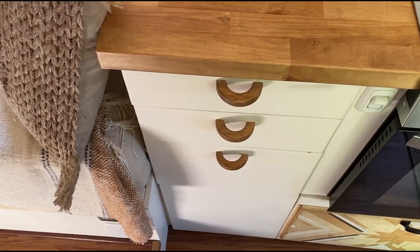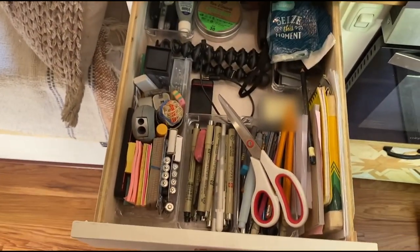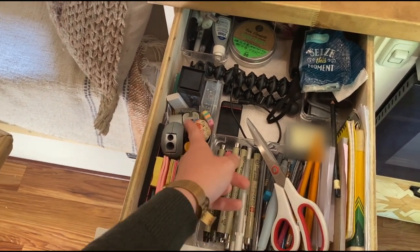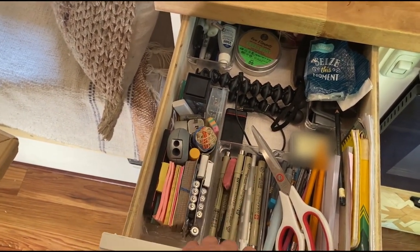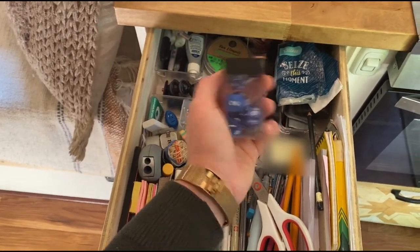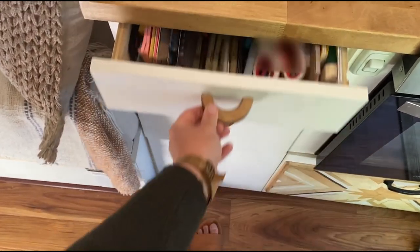Moving right along to drawers, this first drawer is actually not kitchen storage. It is my office supply drawer. I have everything in here from pens, pencils, rubber bands, stamps, to extra camera equipment, and even my Dungeons and Dragons dice. I use this drawer every single day, and it really comes in handy.